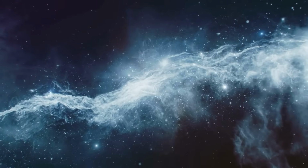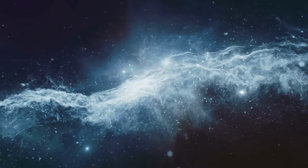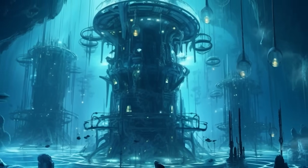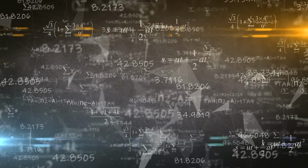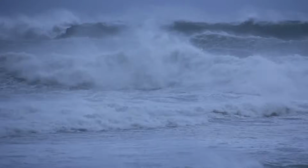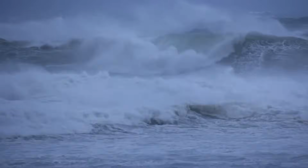Adding to the allure of the deep sea as a potential alien hideout are the numerous underwater anomalies that have been discovered over the years. Sunken structures, mysterious formations, and unexplained phenomena have all been documented, fueling speculation and conspiracy theories about extraterrestrial involvement. Some believe that these anomalies are evidence of ancient alien civilizations, while others suggest that they could be contemporary bases hidden away from the surface world.